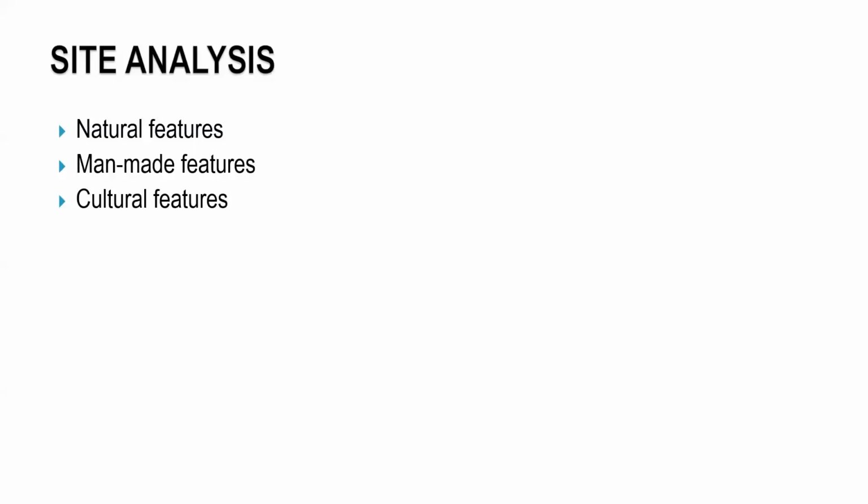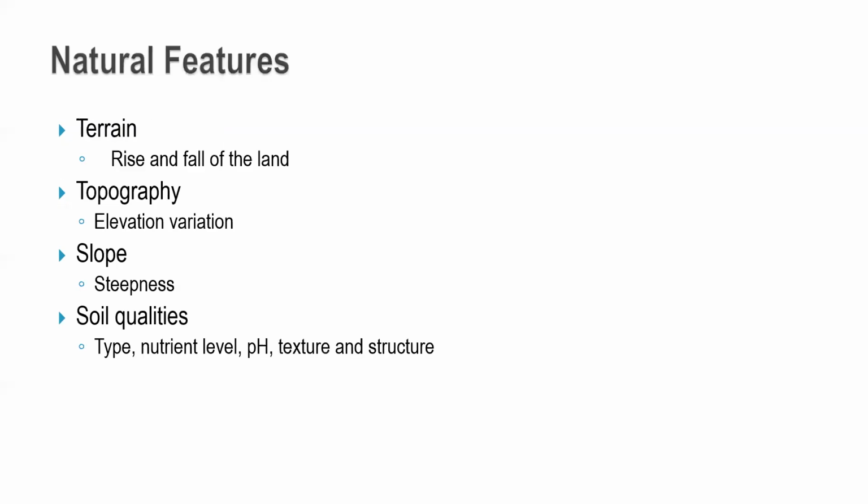And then there's site analysis, which is very important. This step is very important because during site analysis, you are able to identify natural features, man-made features, as well as cultural features. Under natural features, you look at the terrain, for instance, which is the rise and fall of the land. You look at topography, which is very important because topography will assist you in deciding which plants to plant where, or even whether to put plants or to put steps in some situations.